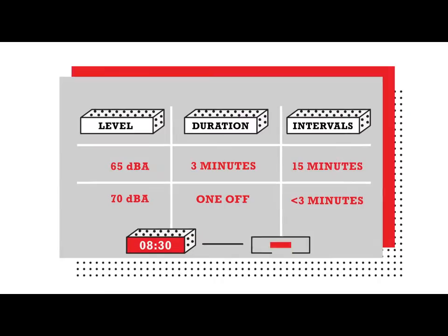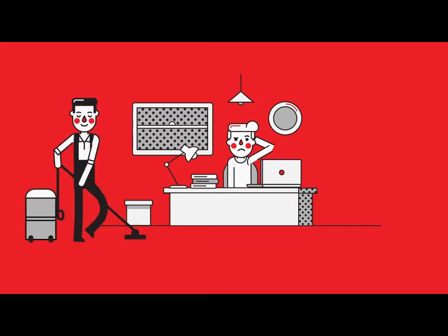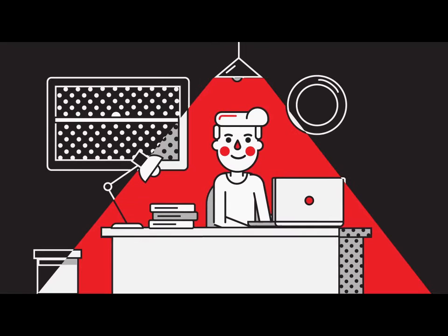Huh? I didn't think so. Basically, it's a lot less than what WorkSafe recommends. So instead of this, it's more like this. Now, outside of work hours, it's going to be a little bit different.